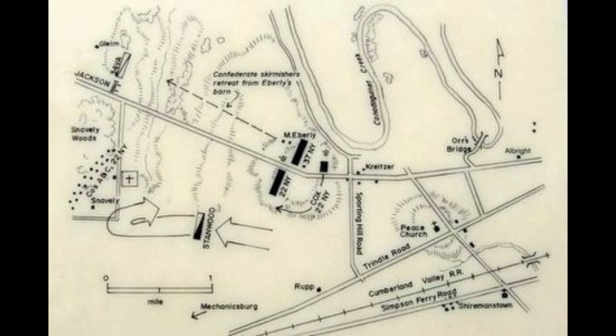Sporting Hill was a relatively small skirmish during the Gettysburg campaign, taking place June 30th, 1863 at various locations, which is in present-day Camp Hill, East Pennsboro Township, and then Hampton Township in Cumberland County, Pennsylvania. It is known as the northernmost engagement of Robert E. Lee's Army of Northern Virginia during the war.